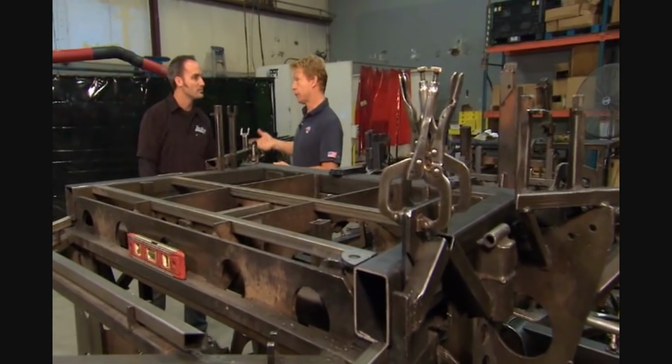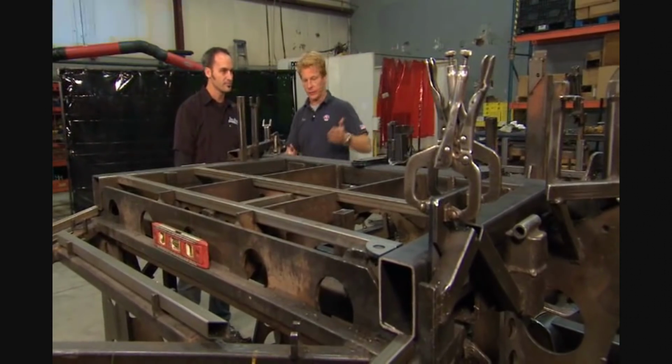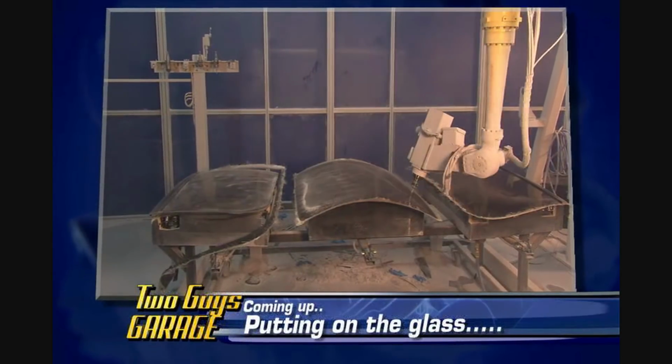Right, and also your costs go up when you're grinding and deburring and fitting things over and over. These are laser cut parts that are dropped in and welded right the first time. Cool. I like it. Well, let's check out the molding area. I'll show you how we make the composite parts. Sure. Well, we're going to go to break. When we come back, we're going to check out the fiberglass and body side of things.